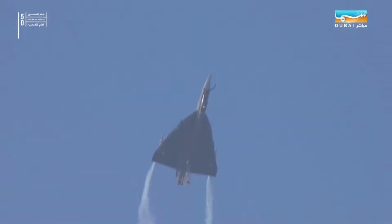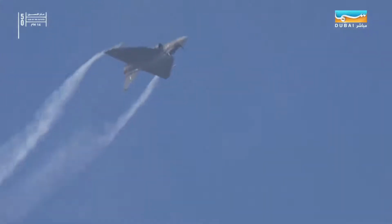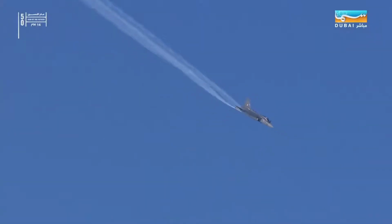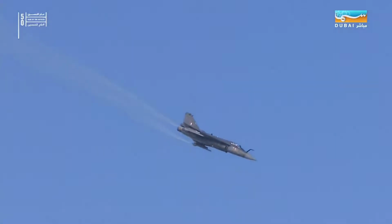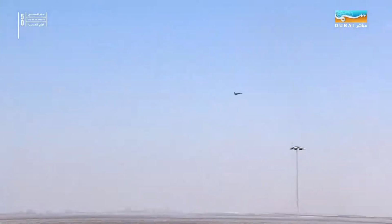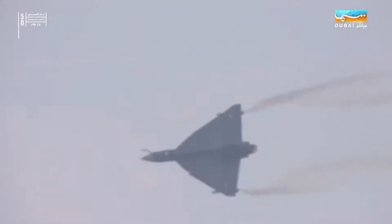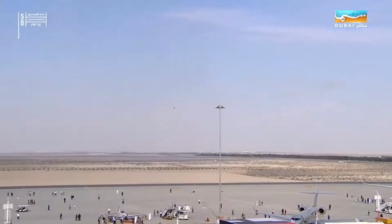A bogey has been reported at 6 o'clock and Cats has been asked to engage. There she pulls up for a vertical pitch back to quickly turn around and neutralize the adversary. This maneuver, demonstrating the exceptional vertical maneuvering capability of the Tejas, brings me to the name Tejas. In Hindi, it means radiance. Turning hard left, for a quick burst of the 23mm gun, and the threat ceases to exist.